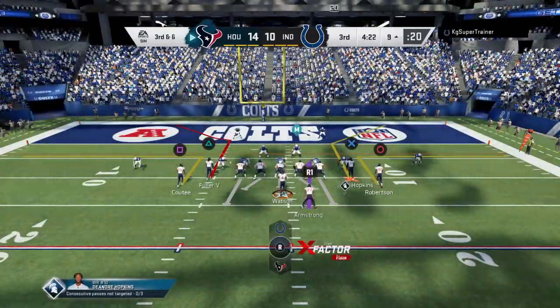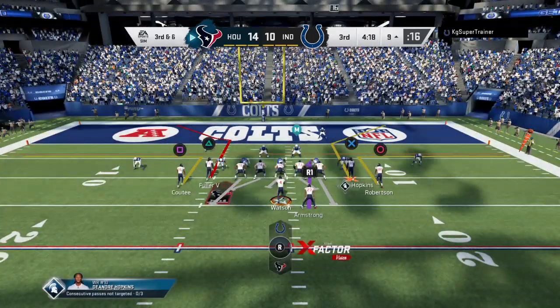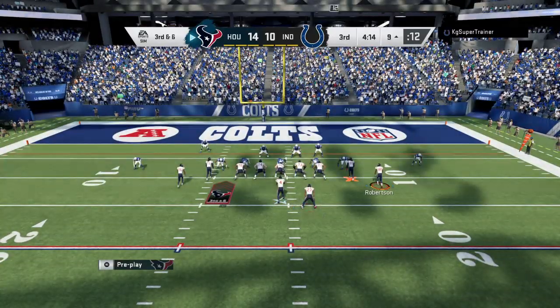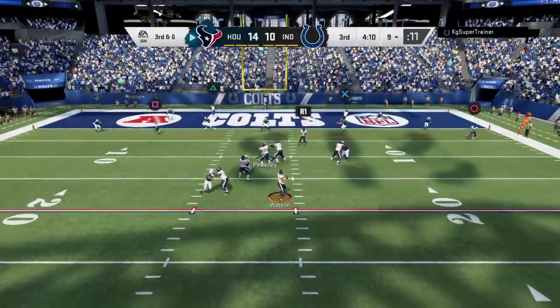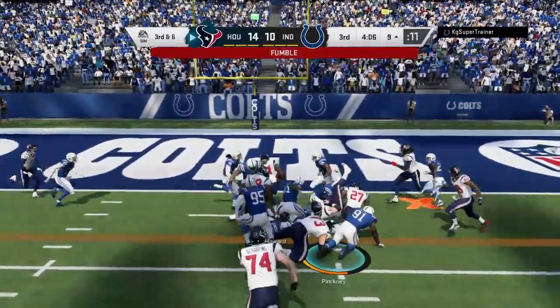Seventh play of the drive upcoming here on 3rd and 6. A shotgun snap for Watson. He can run, hammering for the goal line. He loses the football.